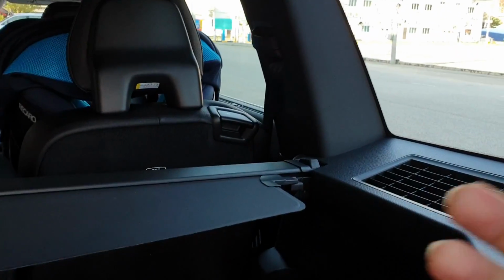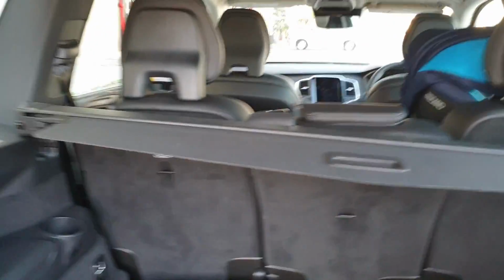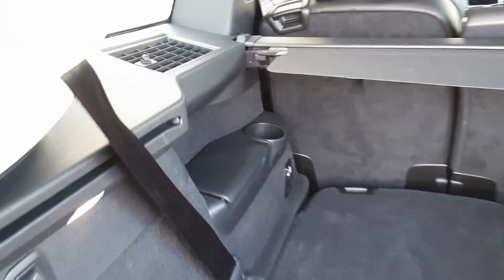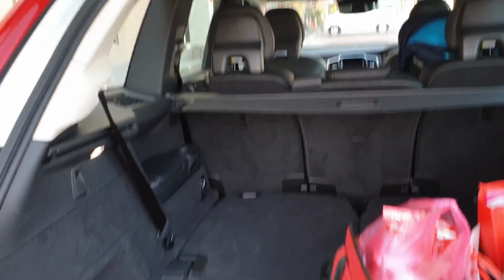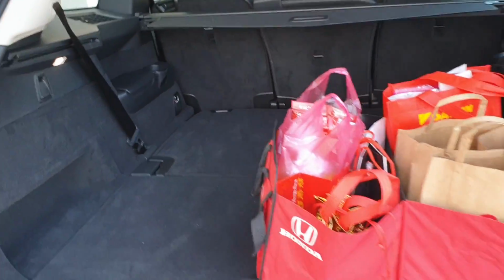Slide this up and repeat that exercise over here as well. All right. Now the problem with this is that Volvo did not provide a location to stow away the tonneau cover.